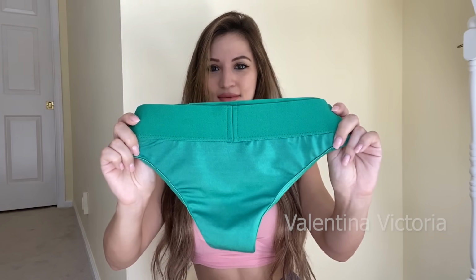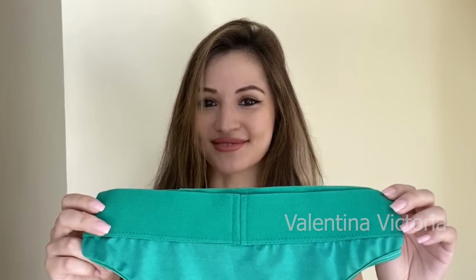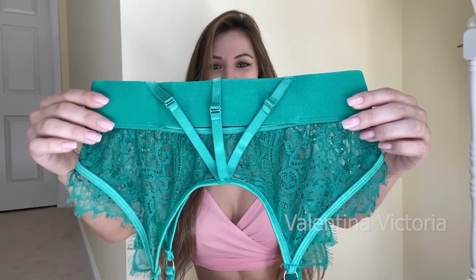This is what they look like from the back. So they're not a thong, they're more of a cheeky bottom. And this set also came with a garter belt, which is really beautiful. This is what it looks like.